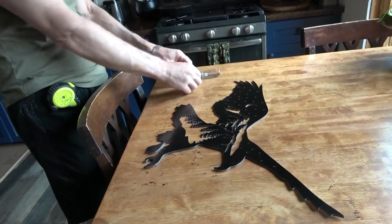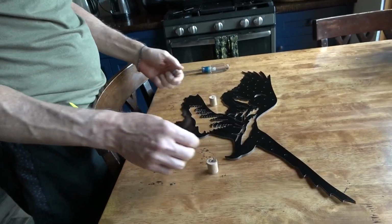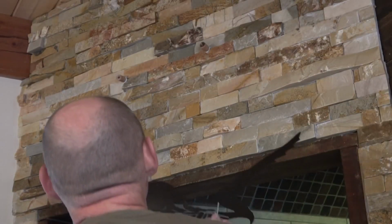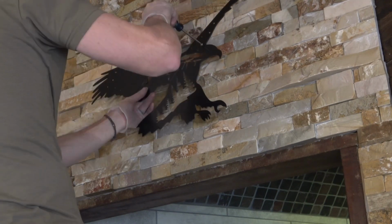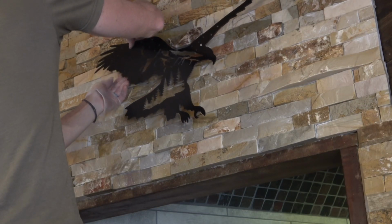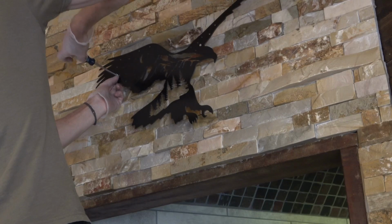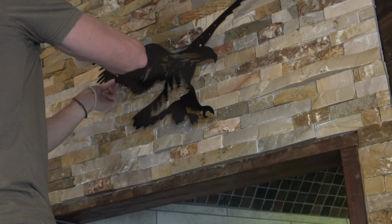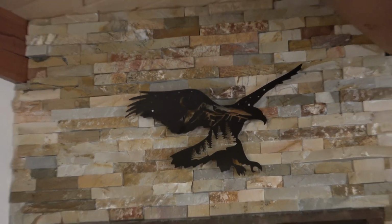Should be neat. And I made a couple little spacers to keep it off the stone. Pretty cool, man. The eagle has landed on the shower.